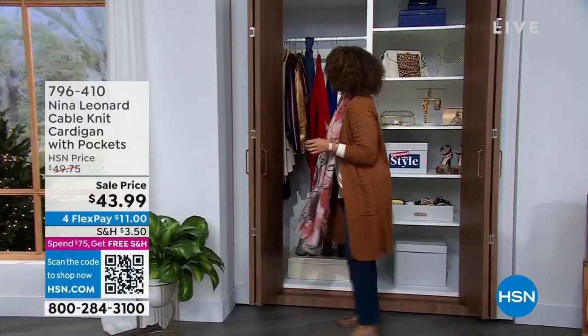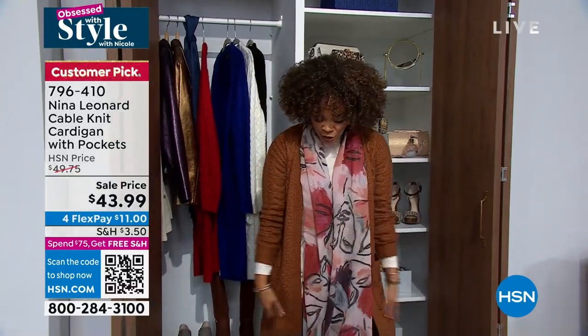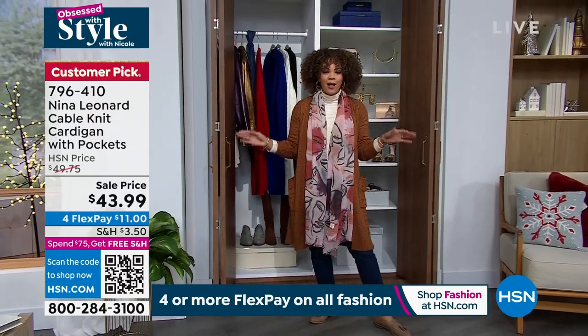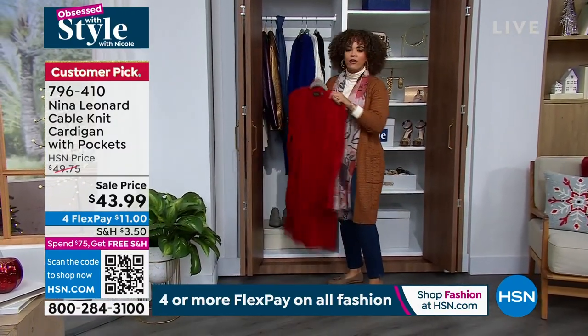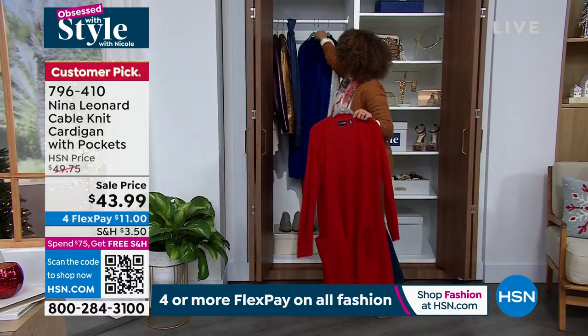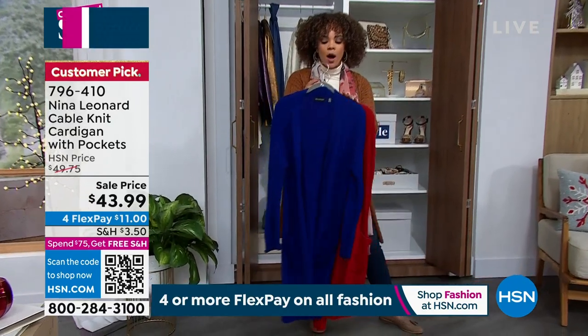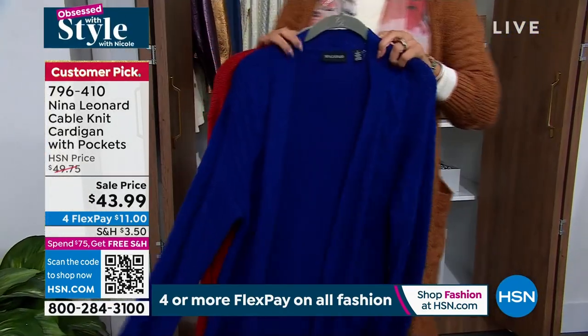I wanted to show you as many colors as possible. It is sweater weather, cardigan weather. So from Nina Leonard, we're gonna see this beautiful, long, oversized cardigan in great colors at a sale price of $43 and some change. I have it in the cognac. If you're a gal who loves your red, we have that. Oh, look at this one. I have to show you the blue at least. Look at that royal blue. Oh my goodness. We call it sapphire. Yeah, it is that beautiful jewel tone, that beautiful sapphire. And of course, we have it in your black and your cream as well.